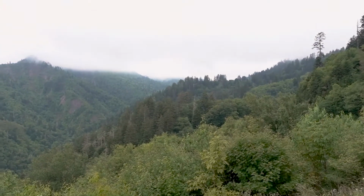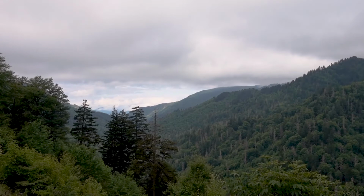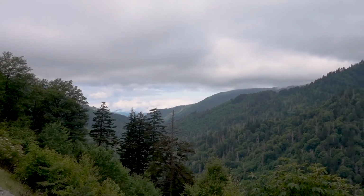My favorite view is down here, but they had it all blocked off because you can see right down the valley. It's really pretty right there, but dang, they have it blocked off. All right, well, let's continue our trip up the mountain.